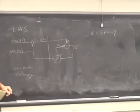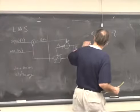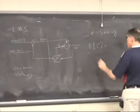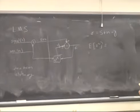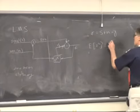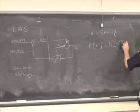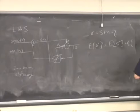If we assume that the noise is independent of the signal, then the expected value of the square of the output, mean square, is equal to the expected value of the signal squared plus the expected value of n minus y quantity squared. And this is true because these are independent.